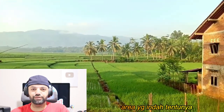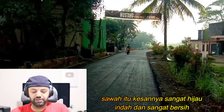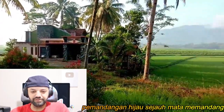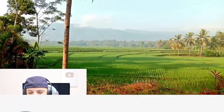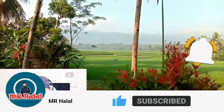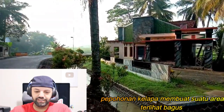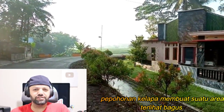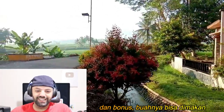For sure, it's a beautiful area. Like I said, there's something about rice fields that just make them look so beautiful, clean, and green. Nikmatnya hidup di desa, teman-teman. Pagi hari bisa melihat. Like, look as far as you can see, it's just green. Sangat indah, menakjubkan ini ya, teman-teman. Lukisan alam ya. And I also love coconut and palm trees. They just give the city, the area, a nice feel to it. And plus, they give you coconuts.